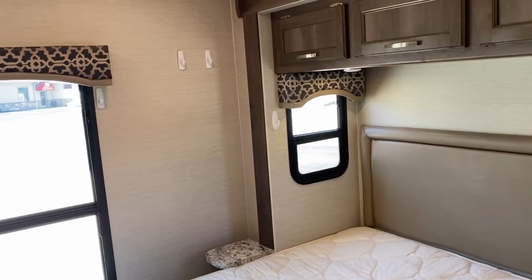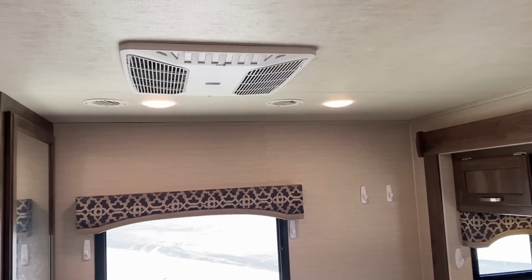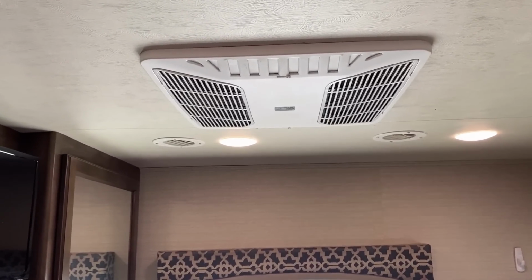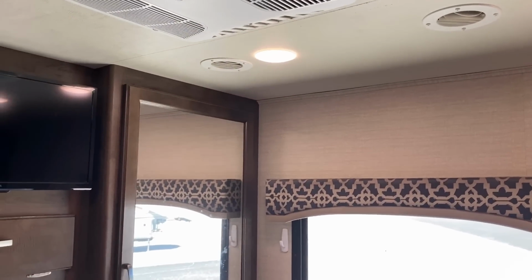Now this is something you just don't see a lot of for some reason in today's market, and I don't understand it. It's a split air system. This RV does have dual centrally ducted air conditioners. It is a 30 amp coach. So kind of keep that in mind right there.